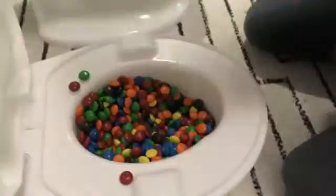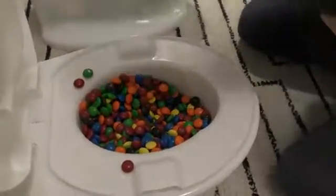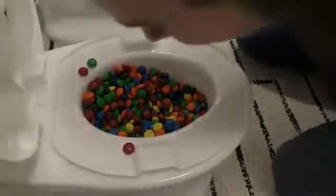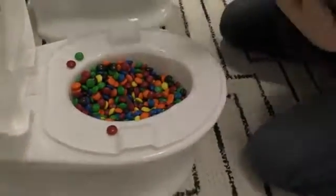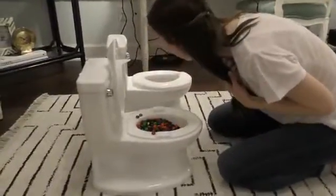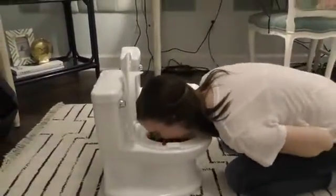It's deep in there, guys. She's gonna try to grab it out. Oh, there's some teeth marks on it. Do you remember you have to eat the whole thing and you cannot use your hands at all? It's not that easy to grab. You really need to get deep in there. You might have to get rid of more M&Ms. I'm backing up a little bit just to watch this. It looks nasty. No, I think I just drooled in there. Oh, no.